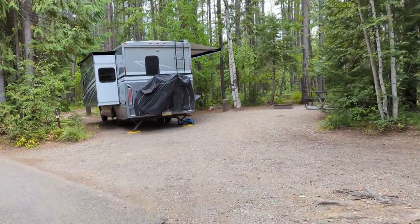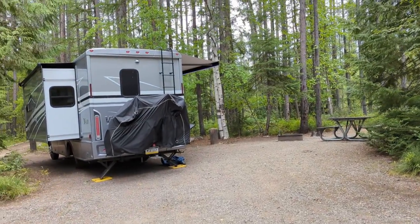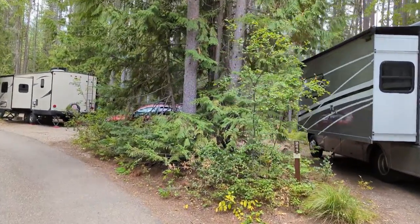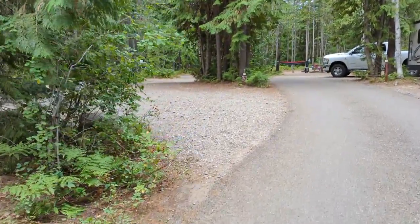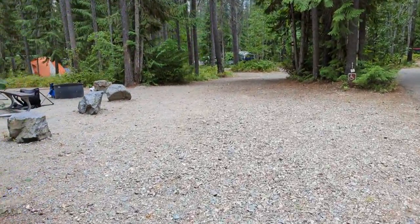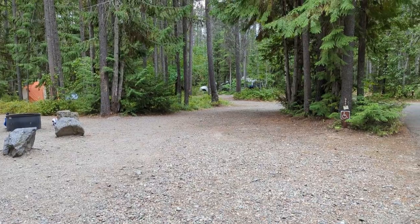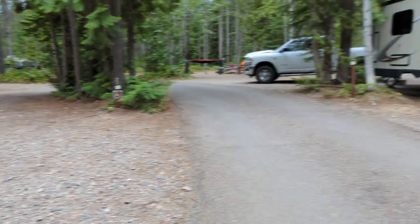64, as you can see with the motorhome, no problem. With a trailer, you probably have to pull it in, cut your truck hard, park it where this guy is, and then park your truck over where they have their extra car. Now 65 is a handicapped spot, and it's not too bad. Looks fairly easy to get in and out of. Still has a pretty hard curve. A lot of these have hard curves right around trees, which can make them a little bit tough.